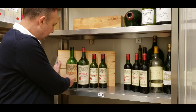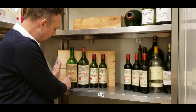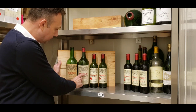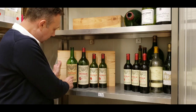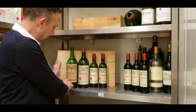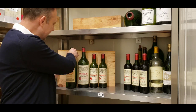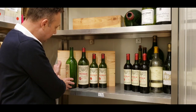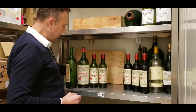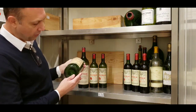You can see the difference of texture, you can see the difference of color, you can see the difference of font. Even the red color of the Petrus is not the same as this one of this one. Same here, the red is not the same as this one of this one. There's no seal that is here. The paper feels thicker. The glass is lighter in color and is greener as well. And now, this is why I'm gonna close up the bottle to you.